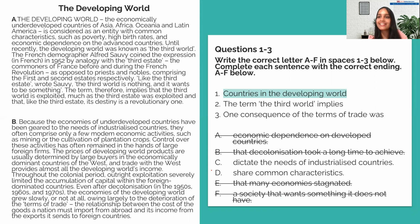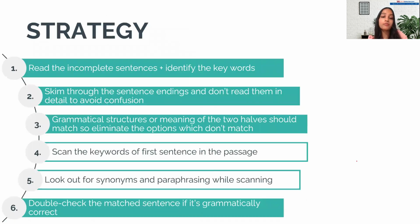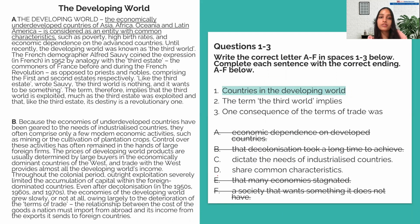Now it must be easy to find the correct answer out of two options. So our next step would be we have to scan the keywords that we read in the question and locate them in the passage. While reading the passage, remember that you may not find the exact words, the words will be paraphrased. So we are left with these two options, right? Now let's see the passage.